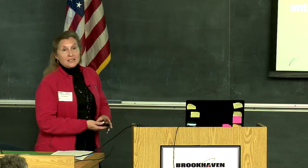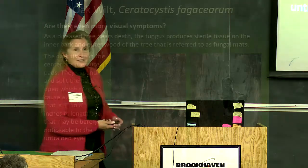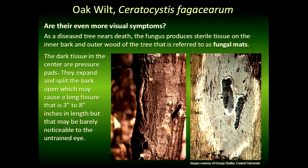Another symptom that we see is these fungal mats. These are very diagnostic. If you've ever smelled one, you'll remember it, and it really helps you when you're looking at other trees. It helps us in the laboratory when we're culturing, because when you open that plate, the smell is very, very characteristic of oak wilt. Some people describe it as yeast, like a bread yeast smell. I think of stale beer when I smell it, so I guess it just depends on our background. Too much beer in my life.